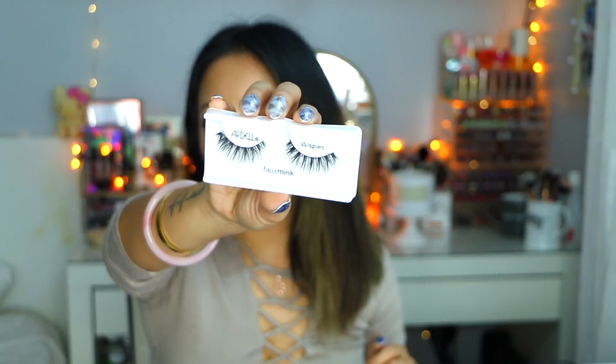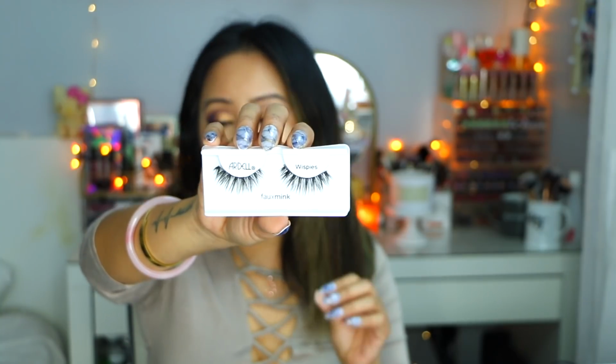I'm not sure if it's like this with all of the Ardell lashes. Just keep in mind that this already has some glue and some liner on it, so that's why you can see the band a little bit more prominent. But when I first got these, the band was very thin, so when I apply it as close to my lash line as possible, it actually ends up always falling onto my lashes. Then I end up getting lash glue on there. I had to apply it and then reapply it.